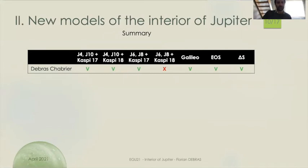So in summary, what we have in our models is that if you look at J4 and J10, our model uses the constraint by Galileo, uses a new equation of state, and has a physical explanation for the entropy increase. In any case, they are in agreement for the values of J4 and J10 with Kaspi 17 or Kaspi 18, but we have an issue for J6 and J8 if you take into account Kaspi 18.